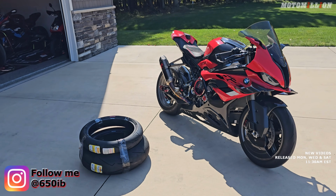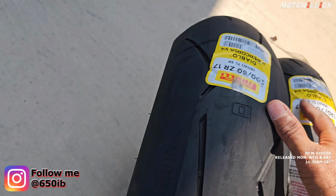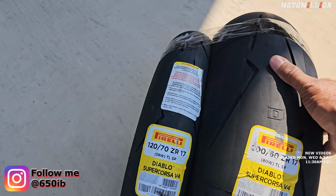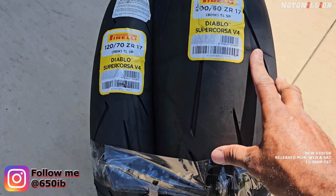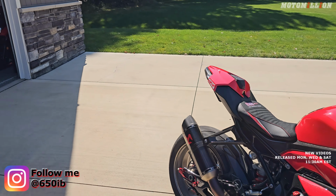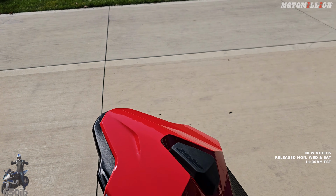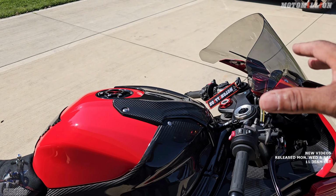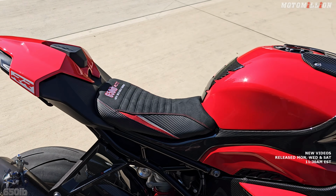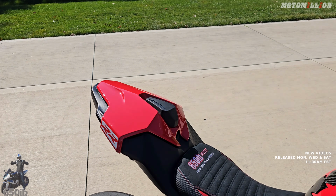And the last two parts to install are our beautiful, brand new Pirelli Diablo Supercorsa SP V4 tires that Zach the Master Mechanic is going to put on this gorgeous machine. And then we have a BMW spec carbon fiber seat cowl that he's going to put on this bike. That's going to tie in the carbon fiber from Full Six and Moto Million that's adorned on the rest of the bike. It's going to tie it into the tail section. That's going to look amazing.